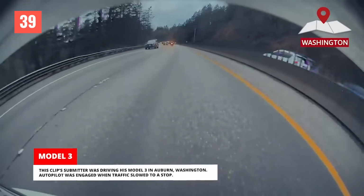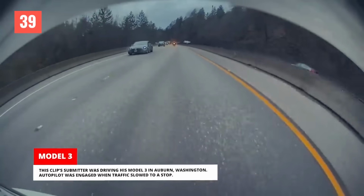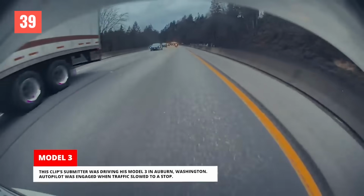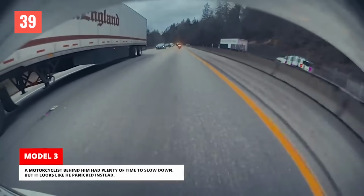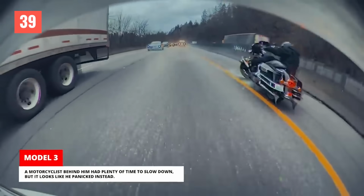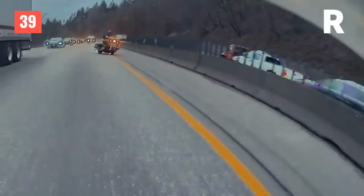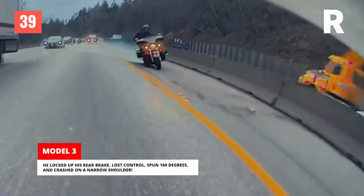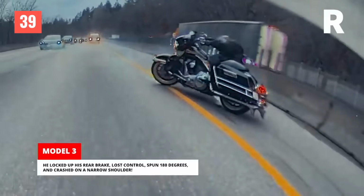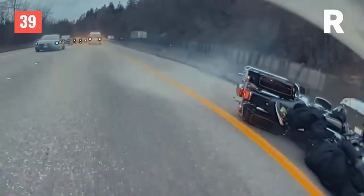This clip's submitter was driving his Model 3 in Auburn, Washington. Autopilot was engaged when traffic slowed to a stop. A motorcyclist behind him had plenty of time to slow down, but it looks like he panicked instead. He locked up his rear brake, lost control, spun 180 degrees, and crashed on a narrow shoulder.